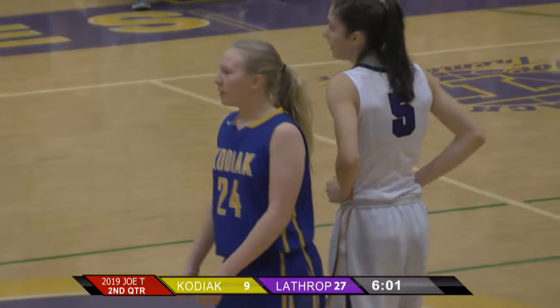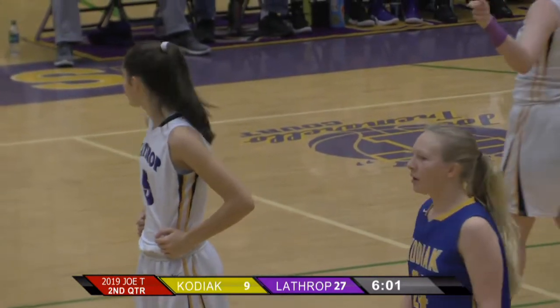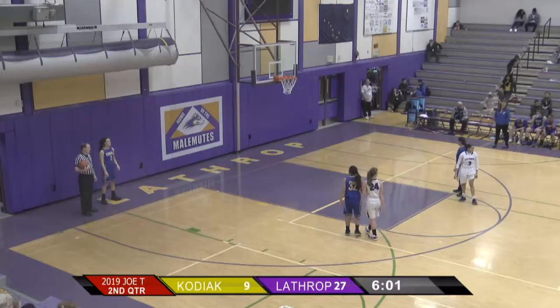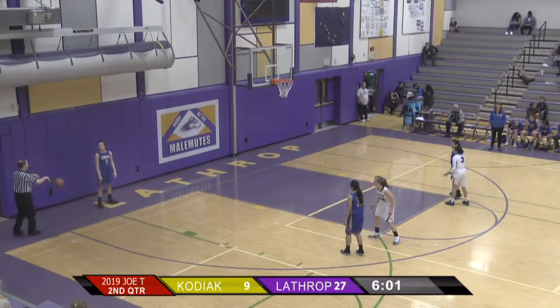Avery Kreischer, Crystal Pasqua, and Ava Pruitt checking back in for the Lady Bears. Avery Kreischer and Jordan Johnson are back in for the Mallards. Crystal Pasqua is all in for Kodiak.